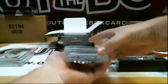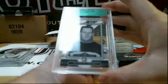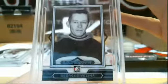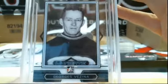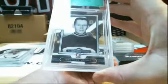Oh, something nice under there. We start with a base numbered 1 of 10. George, as Dan would call him, Vezina. Very nice. Number 1 of 10. Nice short print base.